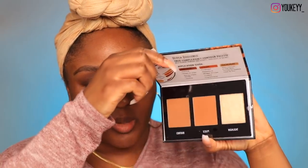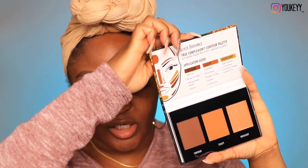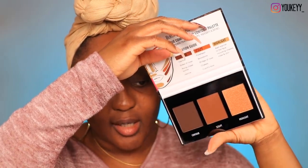Before we move on, I just want to show you guys their True Complexion Contour Palettes. This is the light to medium, and that is what it looks like. Here is the medium to dark, and I love that they have this diagram up here. It tells you what to do for each product. And this is their new palette, the dark to deep. I will be using this one. I feel like the sculpt powder is gonna be great to bronze with for my skin tone.